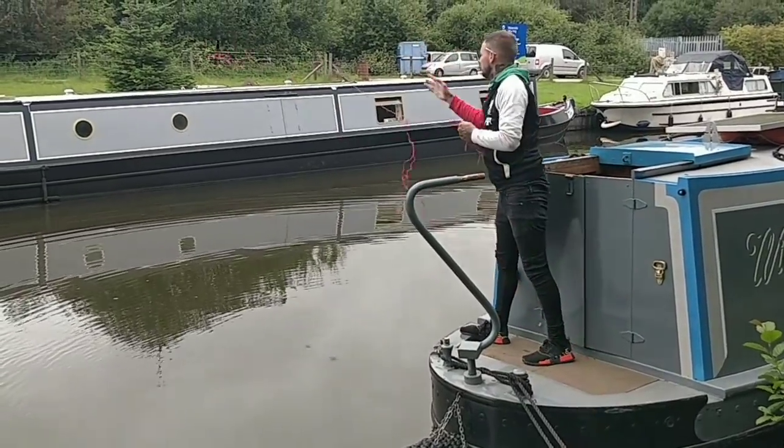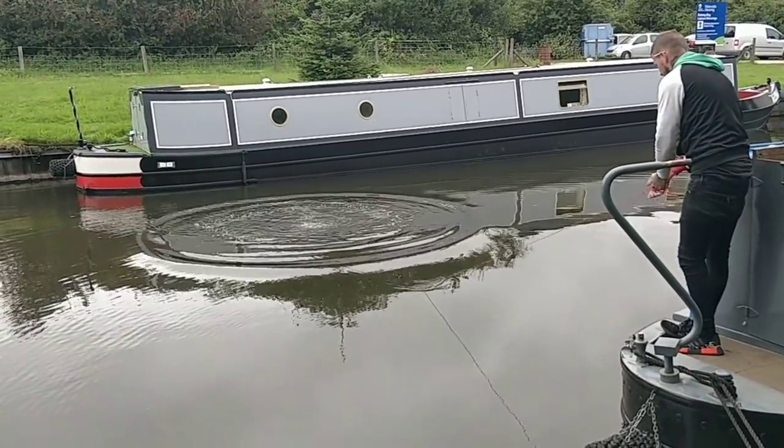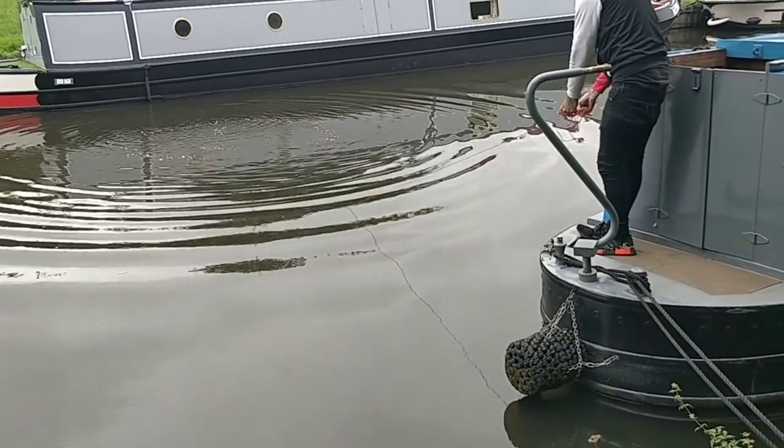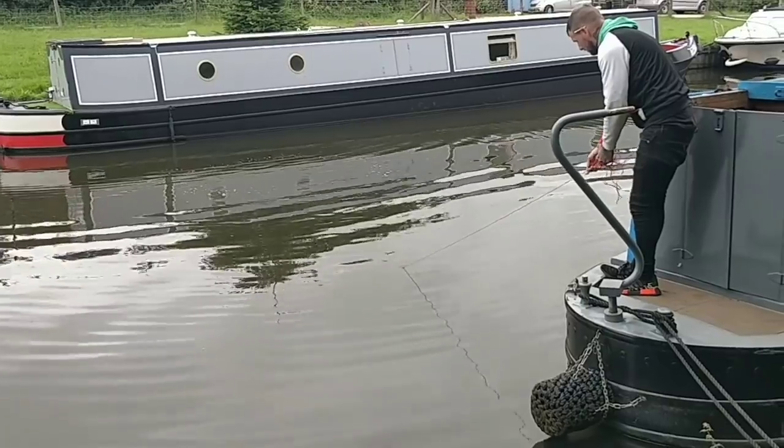Because the ground was so soft, the boat pulled off its mooring pins last night. I was trying to find a mooring pin that was a good one, actually. It's a real big pin, a fantastic pin. You can't find them, you can't buy them. I'm just trying to get it now.